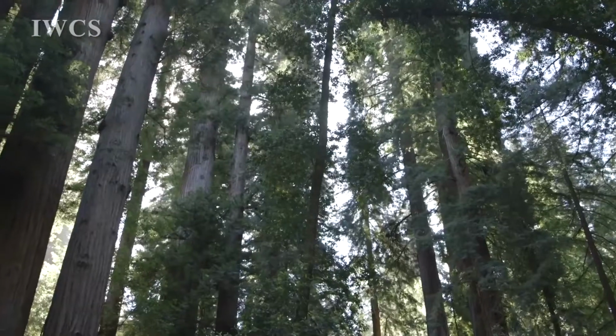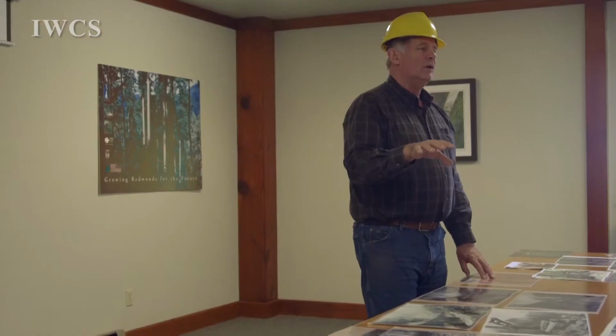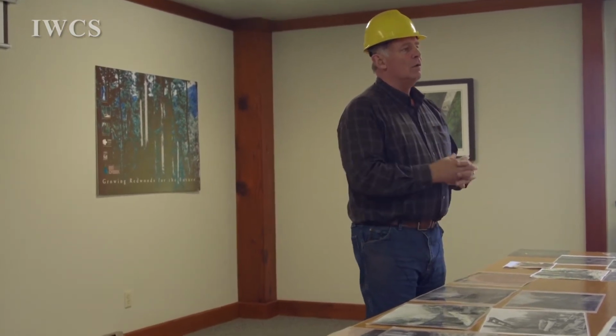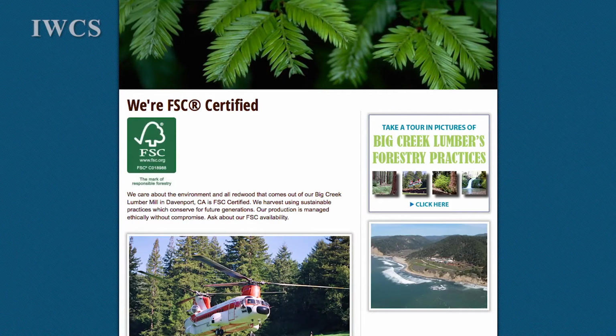We are not allowed to tell the public because we don't want the public out there damaging them. We're also the eyes for the Native Americans. We frequently find these sites that they're not aware of, so that's very helpful for them and their history. So our company was very proud to have our lands be the first redwood forest lands owned by primarily a redwood sawmill to become FSC certified.